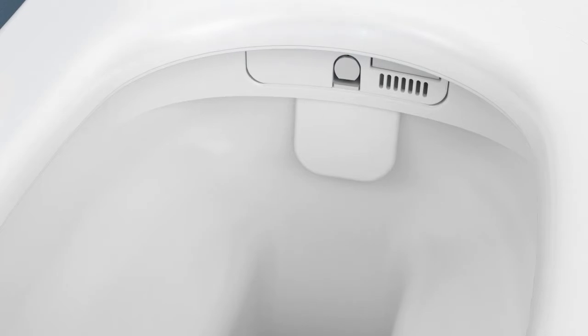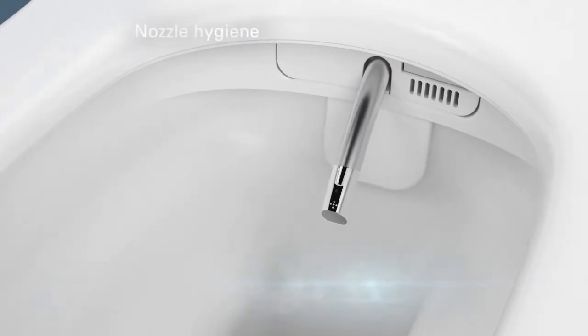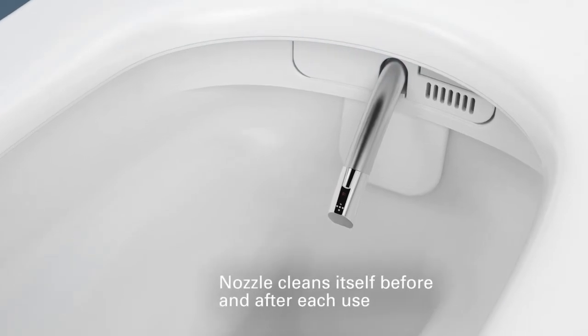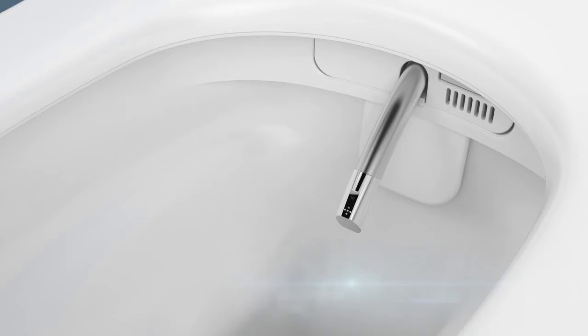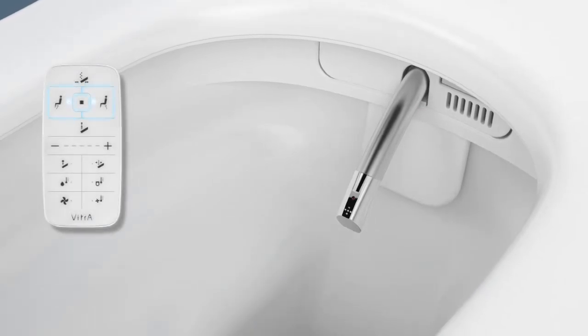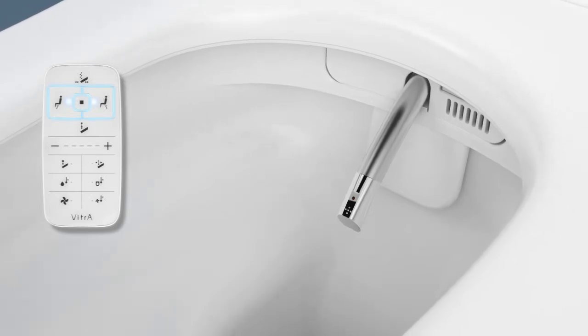The nozzle is automatically washed with clean water before and after each use. The stainless steel nozzle has hygienic chrome coating at its tip. You can also easily remove it for manual cleaning. To remove nozzle, press posterior and feminine wash combination. The nozzle will push out for easy removal.